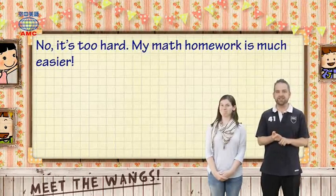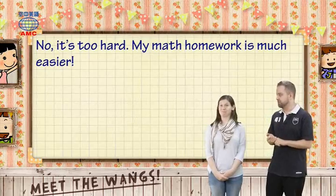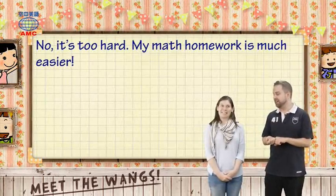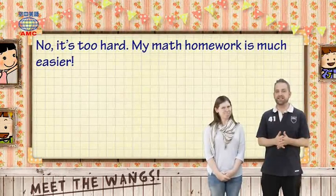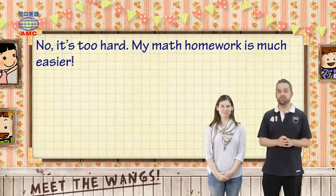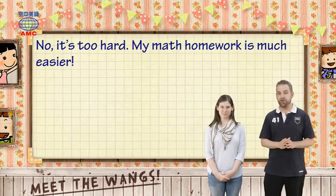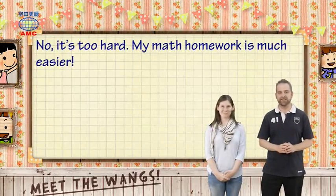So he really doesn't want to write the letter. Nope. He would prefer to do his math homework because it's easier than the letter. He says the letter is hard. Now, hard is an adjective. It's spelt H-A-R-D, hard. It's our next word power word, so let's check it out.